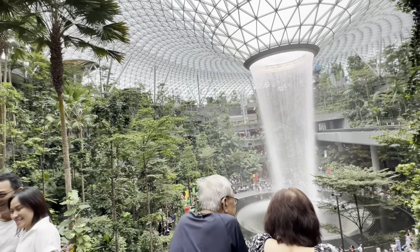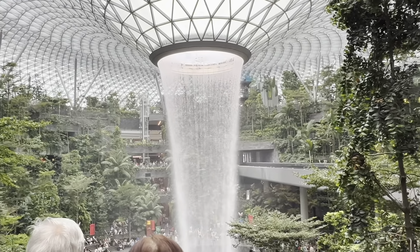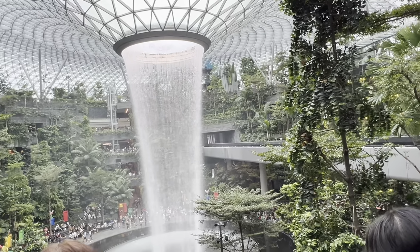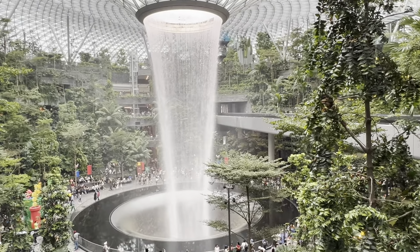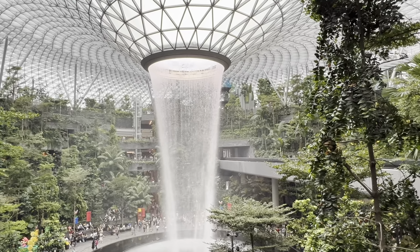Jewel Changi Airport is a nature-themed entertainment and retail complex surrounded by and linked to one of the passenger terminals of Changi Airport, Singapore. Its centerpiece is the world's tallest indoor waterfall, the Rain Vortex, that is surrounded by a terraced forest setting.